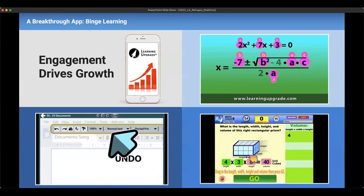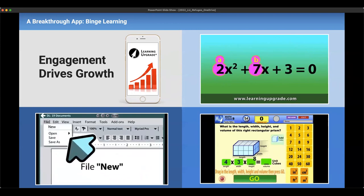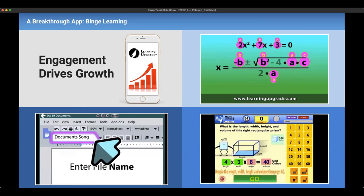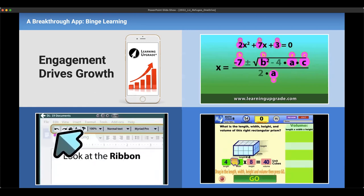The bottom right is going to be the practice questions. Here it's a volume of a rectangular prism. They can see the object. We have our formula below. When we click go, when it's incorrect, you'll see the green turns to red. So visually they instantly get this cue.